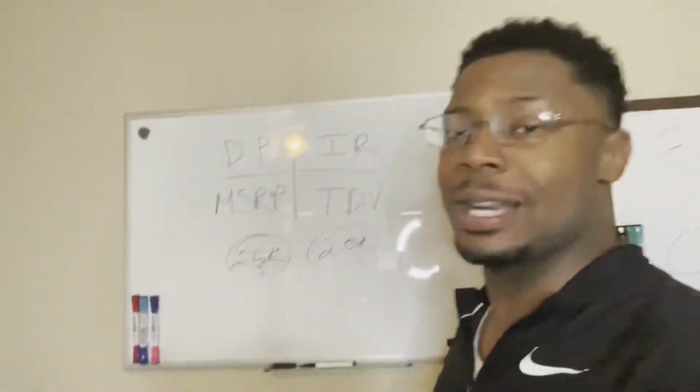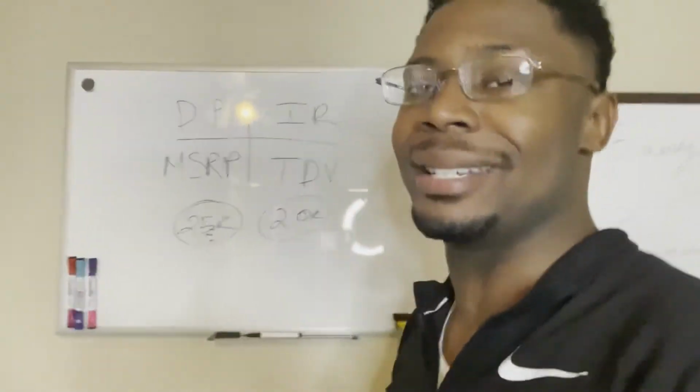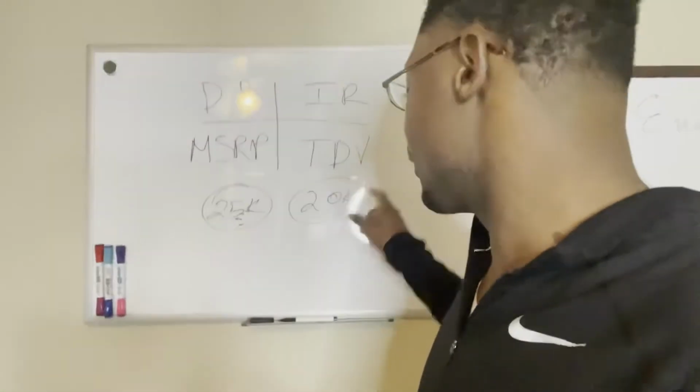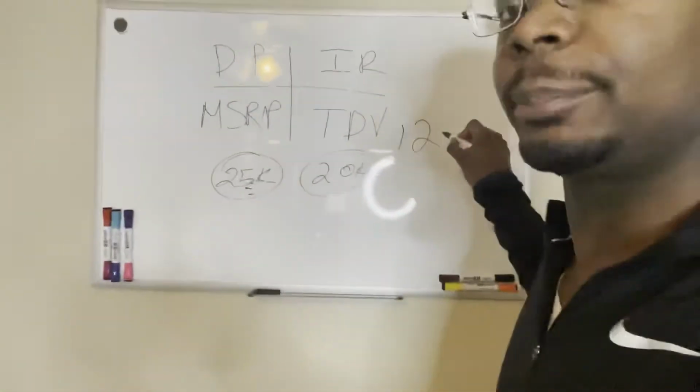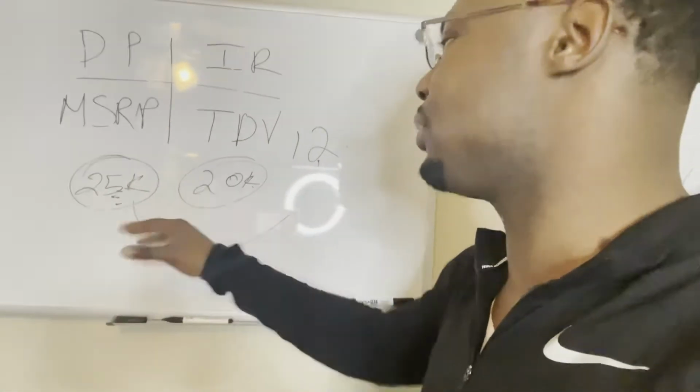Right? You don't have a vehicle at this point to trade in. Why? Because they won't want to knock down this MSRP. They won't want to knock this down if they know you have a vehicle to trade in. Why? Because they have to knock this down. If your vehicle trade-in is worth 12, right? They're going to have to knock that down off that 25. So they know, hell no, I'm not gonna do that.